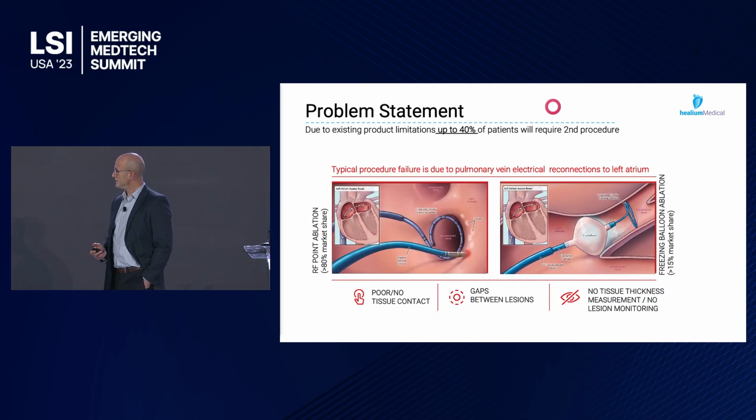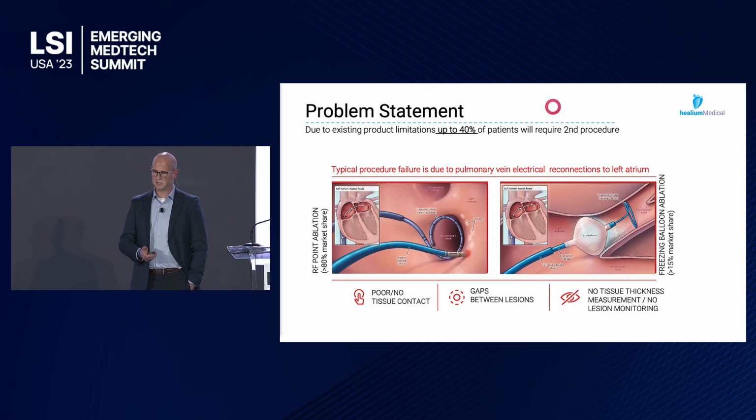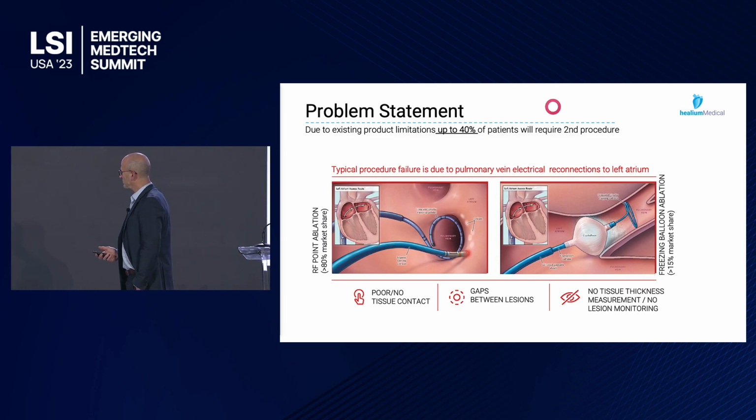In fact, we see that up to 40% of patients will require a second procedure, and this is because of limitations of existing technologies. There are different types of technologies that differ from one another, but they do have the same exact limitations in common. The first limitation is that all of them require tissue contact with the beating heart. That's not trivial to do, and if you don't have good contact, you're going to have no lesion.